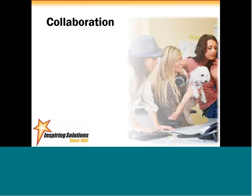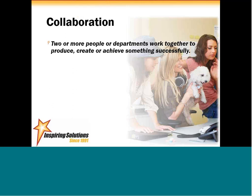So let's go ahead and begin. Turn into your workbook for a definition of what is collaboration. Collaboration is when two or more people or departments work together to produce, create, or achieve something successfully. So it could be a technically related project, it could be a customer-focused project, it could be your organizational effectiveness.